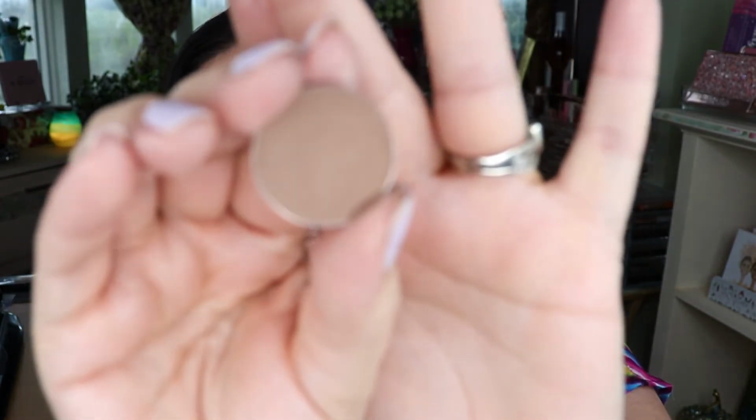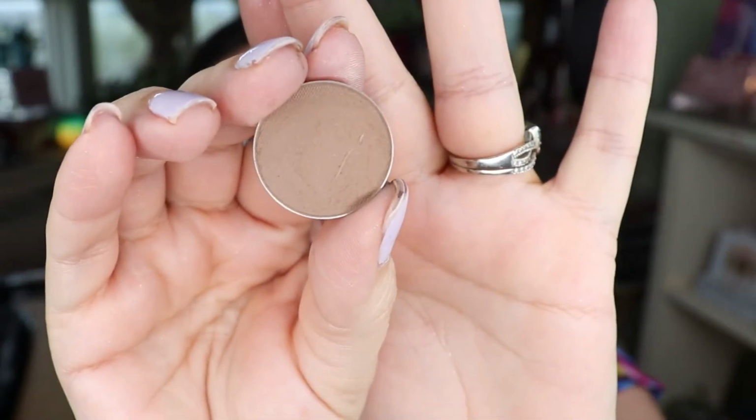Okay, so next, my ideal everyday palette would have a neutral brown. And this is the shade Creased, also from Makeup Geek. So that is just a very general mid-tone, neutral brown.